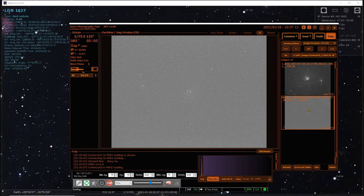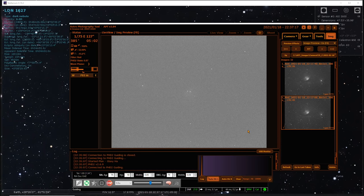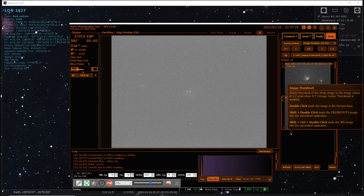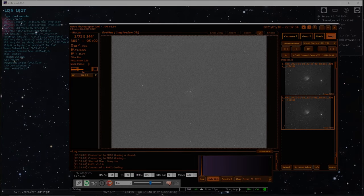M78. While I was doing the meridian flip, putting the Bahtinov mask on, I did check for dew on the lens, and the lens is still clear of dew. So the dew heaters, so far, they're keeping up with the job. Just have to keep my eye on that as the night wears on. I don't want to lose any more images because I got dew on the lens and didn't know.